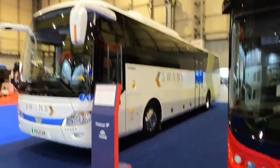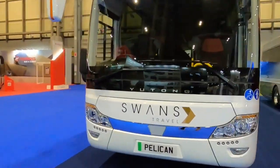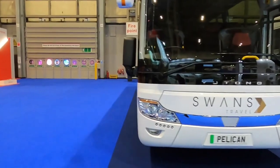Then we have Swans Travel of Manchester, TCE12, Manchester's first electric coach.